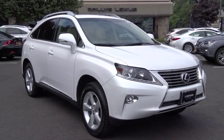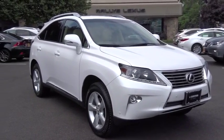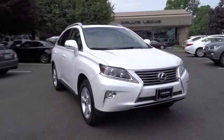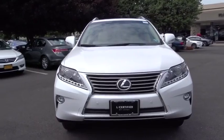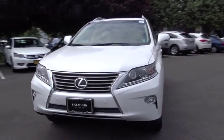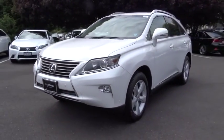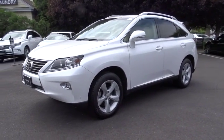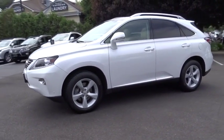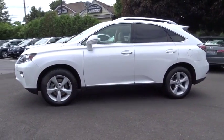Lexus RX 350. The RX 350 offers a driver-inspired design and intuitive technology that puts you in total control of your interior. Paired with a spacious cargo area and a powerful V6 engine, the RX 350 continues to offer the best combination of powerful performance and interior luxury in its class.